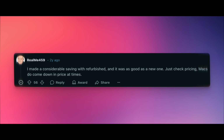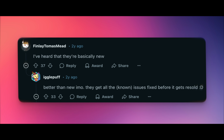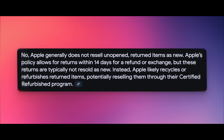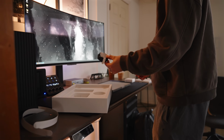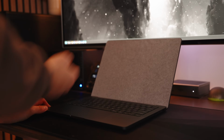Now, it's not just me that thinks like this, by the way, and there's good reason for that. So look at it like this. These refurbished units could either be brand new and unopened returns, since they don't resell them as new. They could be within the return window, which is the 14-day time frame. They've been inspected and had their shells replaced and their battery swapped.